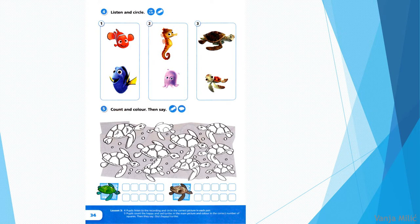Exercise 5. Zadatak broj 5. Color the happy turtles green. Obojite srećne kornjače zelenom bojom. And the sad ones brown. A tužne kafenom. Then count. A onda izbrojite ih. And color the correct number of squares. I obojite tačan broj kvadrata.